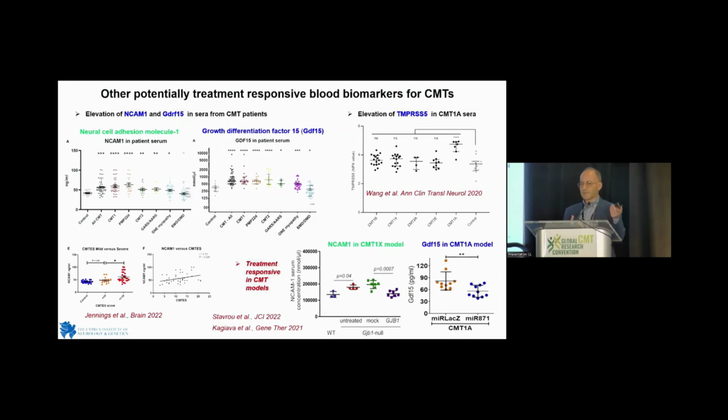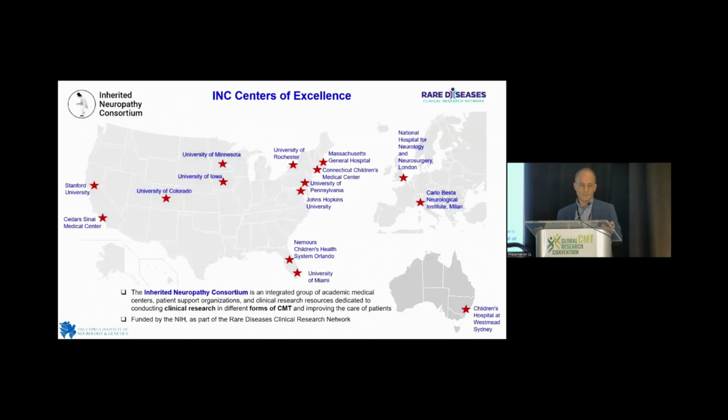And some of these biomarkers we also tested in the disease models when we treated them, and they show a response. So both the NCAM1 and the growth differentiation factor. So they may be potentially useful. We need to keep them in mind. We need to include them in our studies, and any natural history study will include a blood draw, and some of these can be used to just see how things develop. Or in the future, we may have more blood biomarkers, and we can go back to the blood samples and check them again. So this is very valuable material if we have blood at certain intervals, for example, every 6 months in the natural history studies.